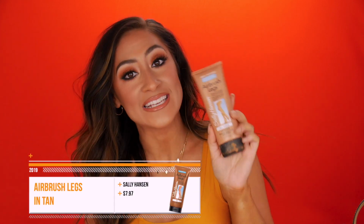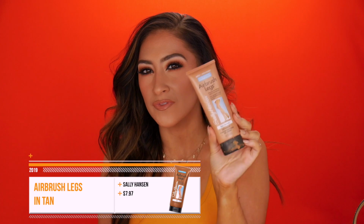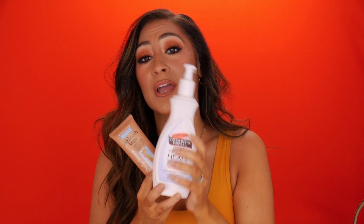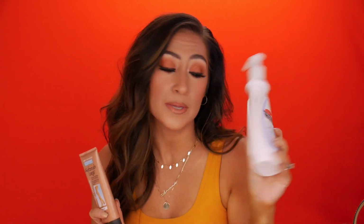Okay, and then once you have those legs all shaved, hydrated, smooth, I love to use the Sally Hansen Airbrush Legs in Tan. So I know there's some mixed reviews out there about this guy. Never used the spray can one, never had a good experience with that. But this Airbrush Legs, what do they call it? Leg makeup is amazing. So honestly, what I've always done is I mix it with my cocoa butter lotion. I put a pump of cocoa butter lotion in my hand and only a dot of this because I don't need very much. But I know the KKW leg makeup is amazing. I'm sure it is.